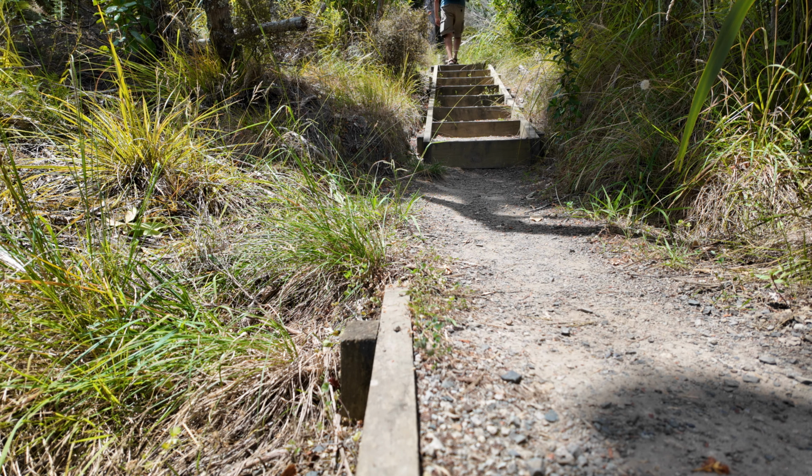Nice and cool and bushy, yeah. A few more steps. Don't seem to be able to get away from them, do I?